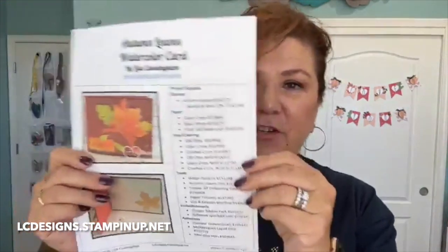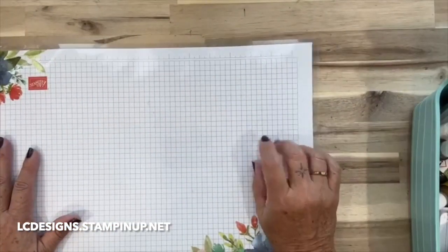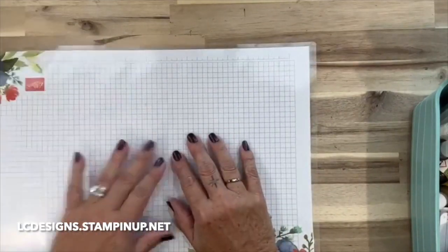But today we're going to do watercoloring, so it's going to take a little bit, but we are going to get through this. This is our card that we're going to be making. Look how pretty that is. And again, if you want the PDF tutorial for it with the step-by-step instructions and the video link, just join my email.